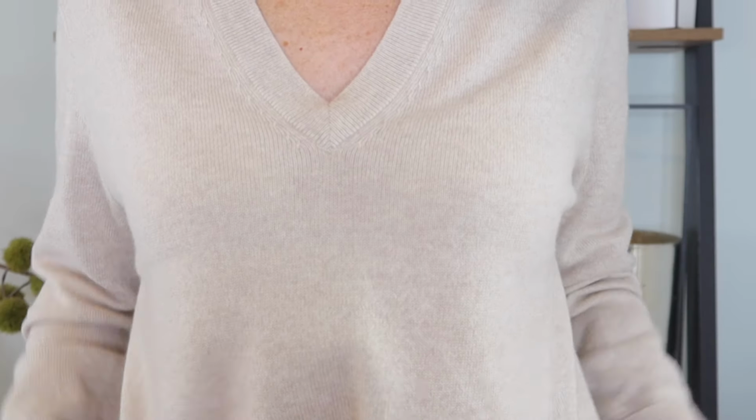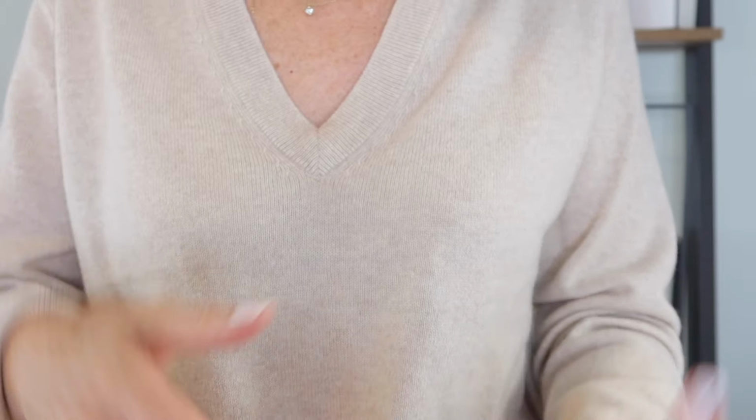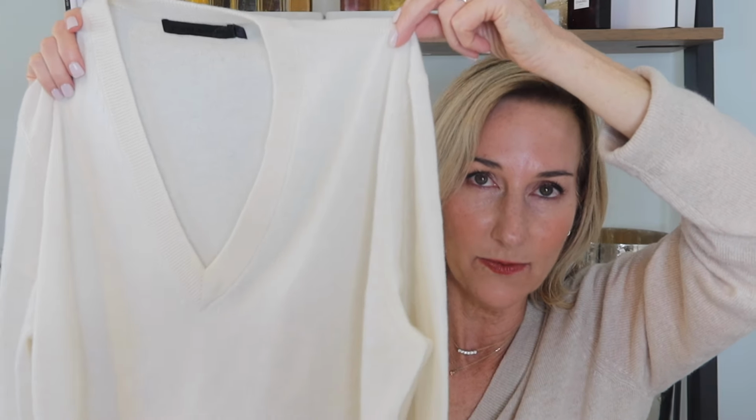I picked these up at her last sale, 20% off. I highly recommend her Flynn sweaters. This is part of my uniform. I have this in black. I have it in the oatmeal shade. I picked it up in ivory as well, and I have to tell you, this is just my daily uniform. It is the perfect V-neck sweater.